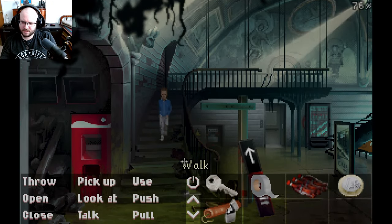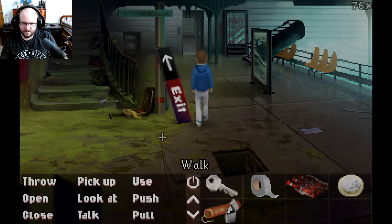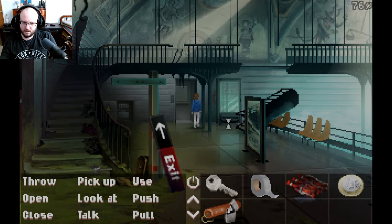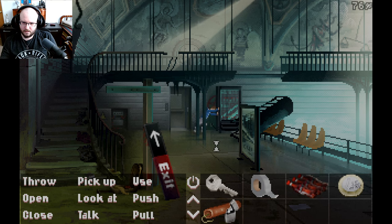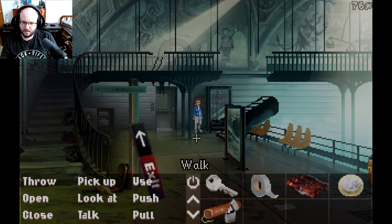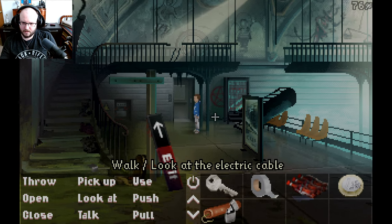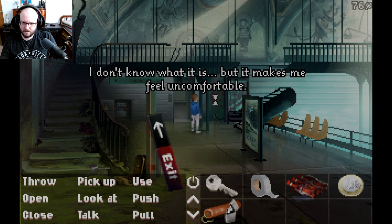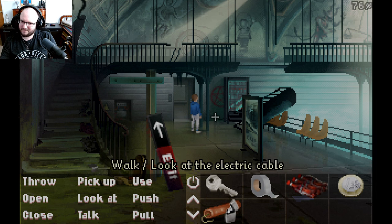Oh, let's push the vending machine, because now I bet he doesn't give a crap. Oh, pentagram. Move away. I don't know what it is, but it makes me feel uncomfortable. I would prefer it upside down, but upside down would definitely be the satanic one. Okay, whatever.